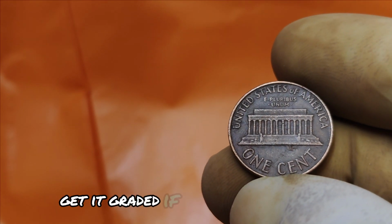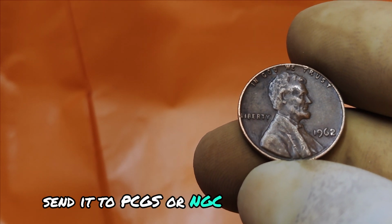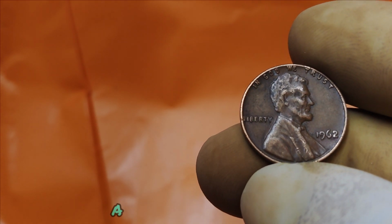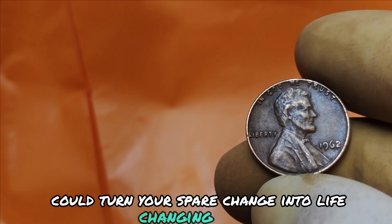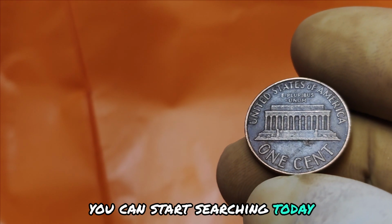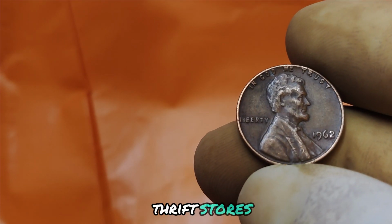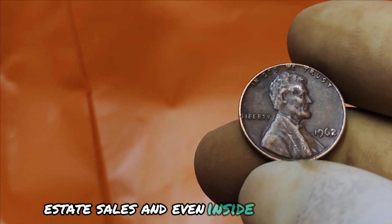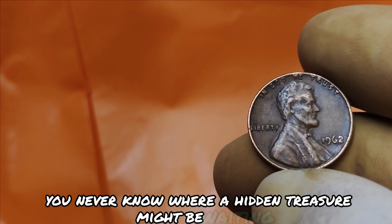Get it graded. If you think you have a valuable penny, send it to PCGS or NGC for professional grading. A high-grade 1962 penny could turn your spare change into life-changing money, and the best part? You can start searching today. People have found rare coins in pocket change, thrift stores, estate sales, and even inside old furniture. You never know where a hidden treasure might be waiting.